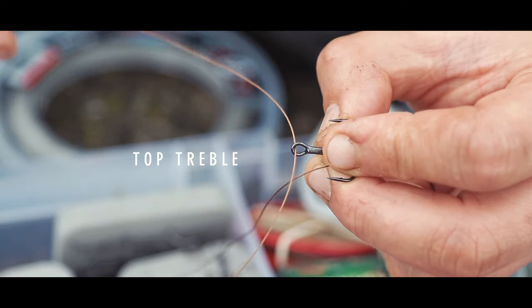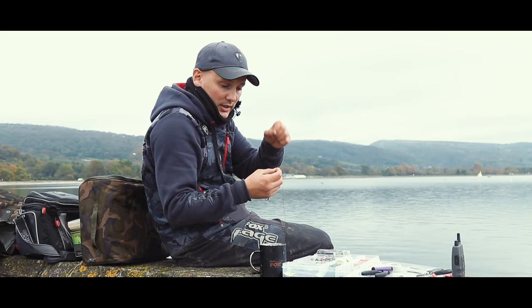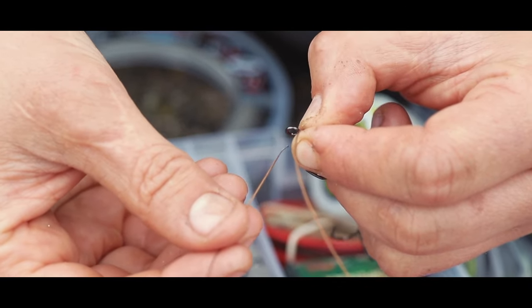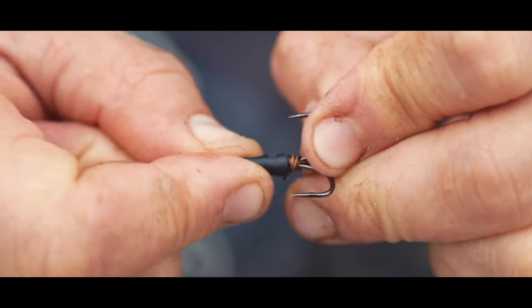The next one, I wrap round like a hair knot, and then loop it through the top of the eye. With that, I just put a little treble cover on the top as well. That stops it from unraveling and keeps it really, really tight.